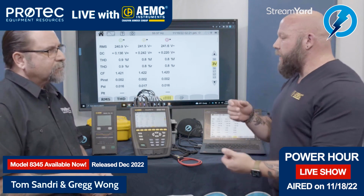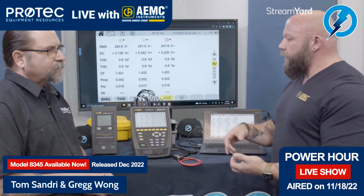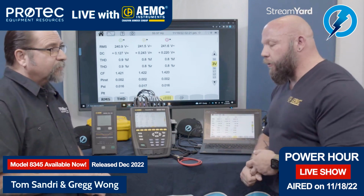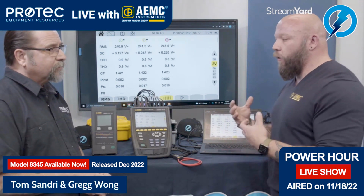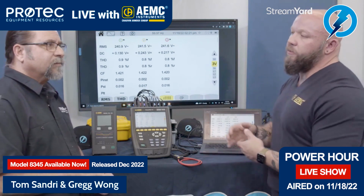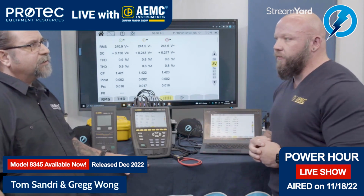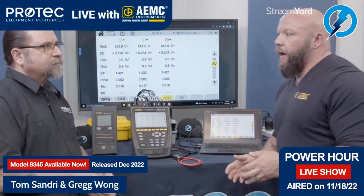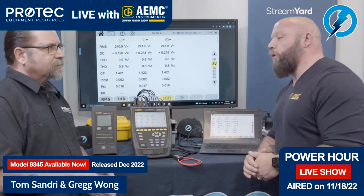That being said, harmonics out to the 50th. We've got power factor built into it, logging 128 samples a cycle aggregated into 1 second chunks. So sags and swells are still very much something that we can capture with this instrument. The use cases on the PEL grow by the day. We see different applications for this all the time.